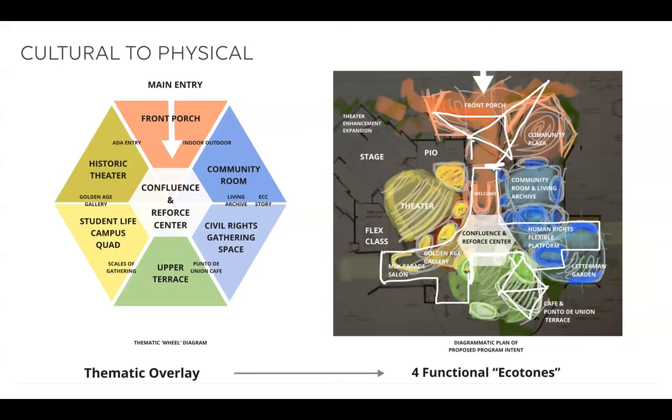So those are kind of the intangibles that we're tasked with making physical realities. And so with that, we worked with our design partners, Just Design. They were our community engagement partners, and they helped distill the cultural and exhibit display criteria for the space. They really worked to develop themes for the project, such as the Golden Age Gallery, which was places to display artifacts and art from the last 50 years.